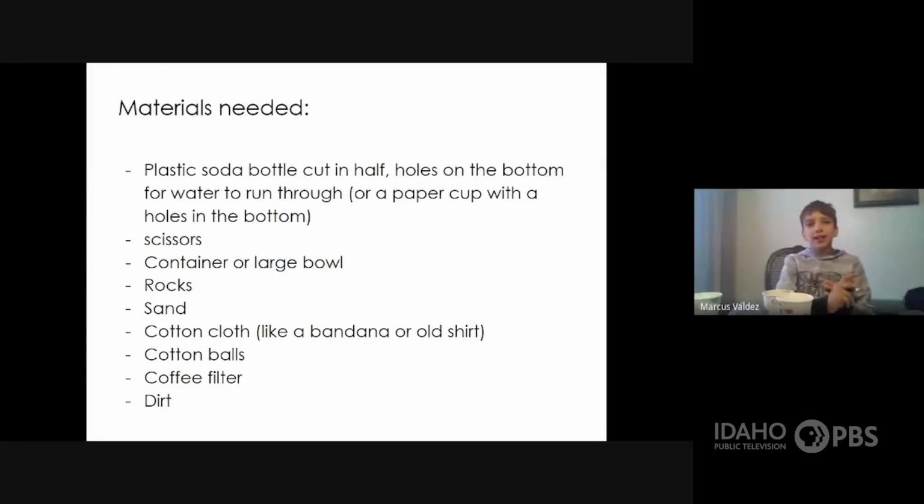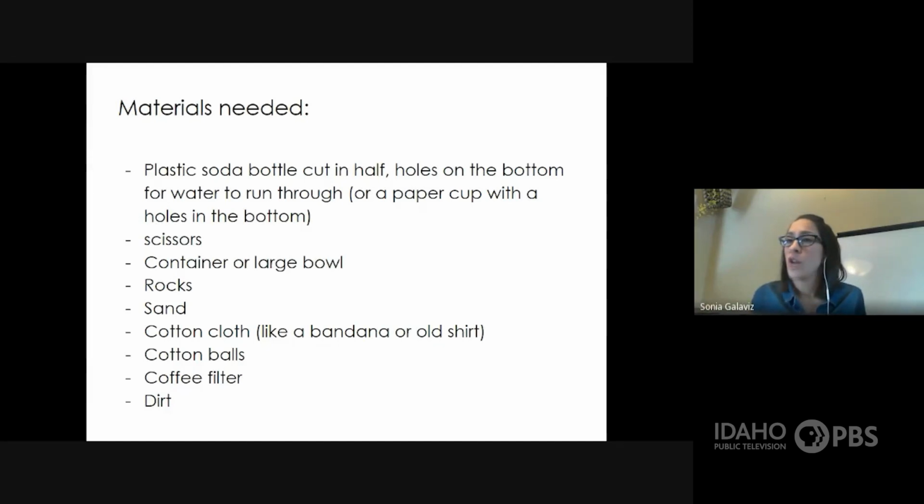Well, I don't exactly really get what he said. Okay, so we are going to try and clean the dirty water that you just created. Does that make sense? Okay, so in the cup that you have with the hole on the bottom, you're going to build a filtration system in that cup, bud. So we've been talking about how do you clean dirty water? Now, all you have for materials are rocks, sand, the cotton, the coffee filter, and your fabric.